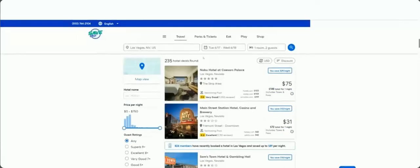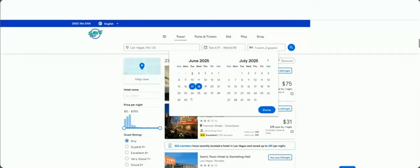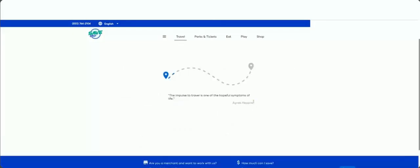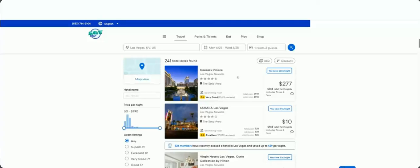So if I change the dates, for example, that's another fun thing to do. Let's say I want the 23rd, checking out on the 25th. I hit done. Let's see what we got here. Oh, I have to hit that. But if you are going to travel, you can definitely save a lot more than your membership.